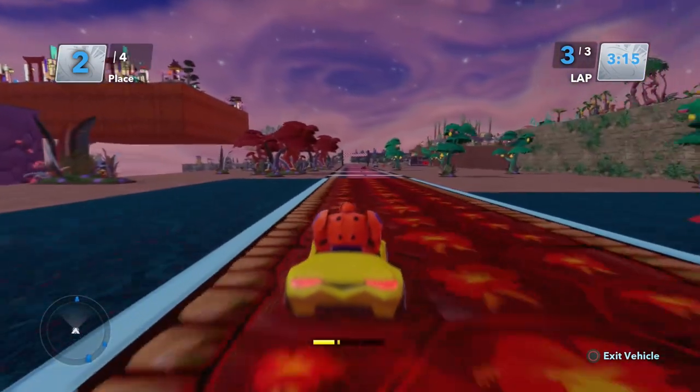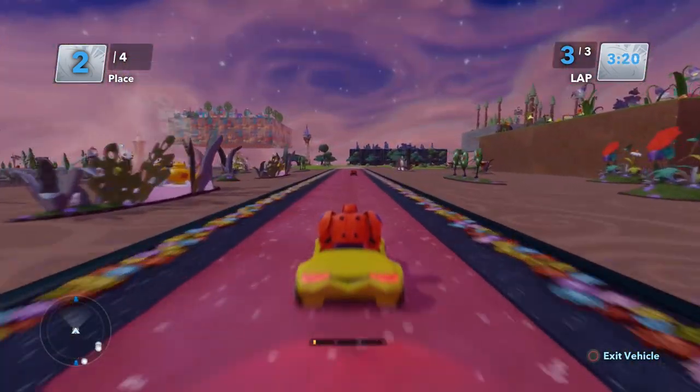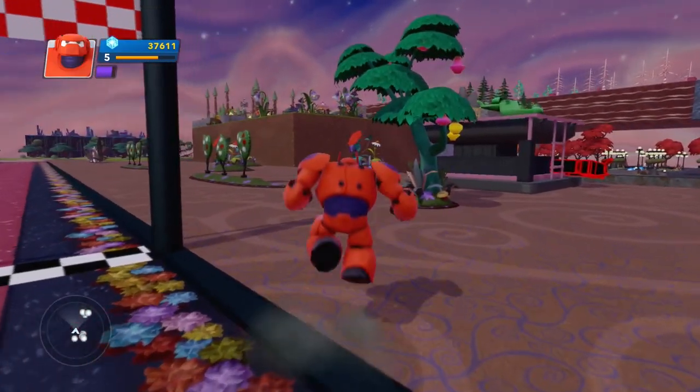But now we lost our chance for first. Second place is good. I'll take it. I'll take it. We are done there. Second place, we're just over 2 seconds behind Lightning McQueen. Good enough. That's pretty good.